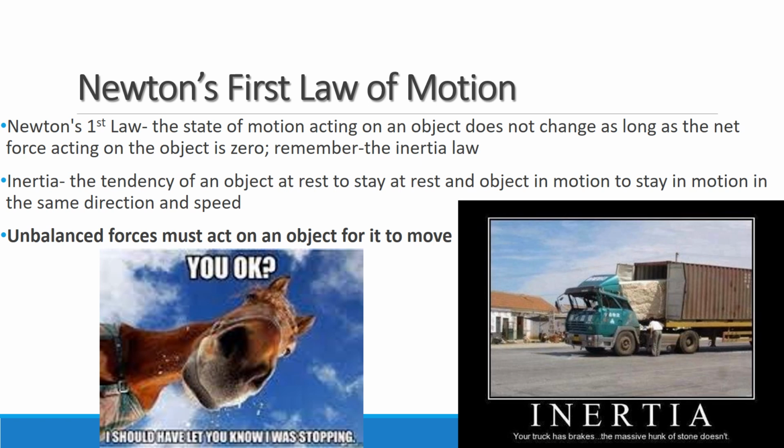But for an object to move, unbalanced forces have to act on it. And I know we said an object in motion stays in motion unless acted upon by another force. So some forces that could act on objects in motion: friction, air resistance, hitting something, like flying into a wall. All of these things are other forces that can cause that motion to start or stop.